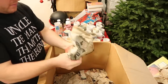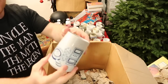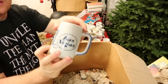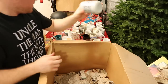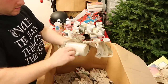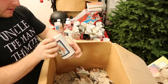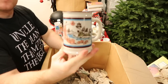All right, this one's wrapped up nicely here. This another Las Vegas one. We already have one kind of like this, an older Las Vegas. This one's made in Japan. So I'll have to sell those together. Oh, this one's kind of cool artwork. This one, I can't... Oh, it's made in Japan, too. Mug.